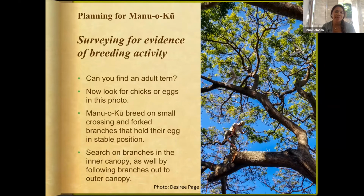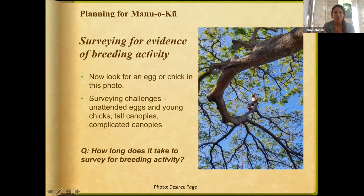So now you know some tips on surveying trees. So we're going to do a little exercise. Can you guys find the adult tern in this photo? Yeah, so definitely surveying a tree is very hard, and you want to section out the tree and start with big branches and then from the inner canopy work your way out. Rich mentioned that they like to nest in forks of the tree and in unstable places. So those are areas you would like to look at.